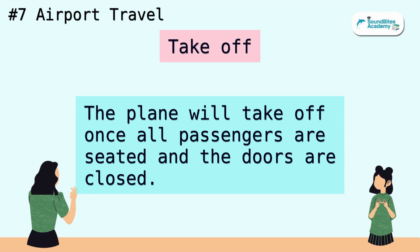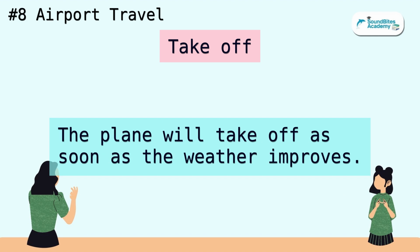The plane will take off once all passengers are seated and the doors are closed. The plane will take off as soon as the weather improves.